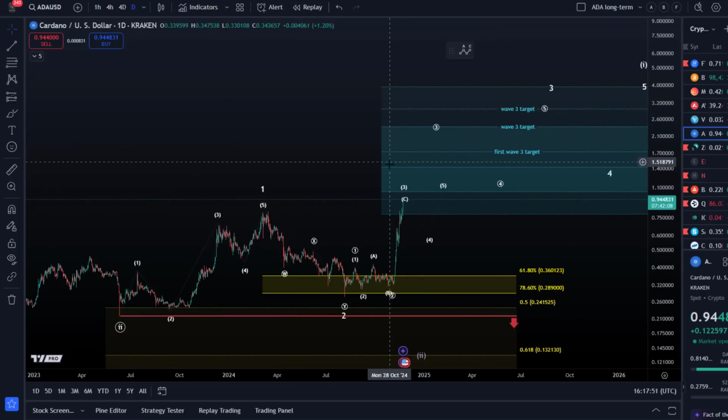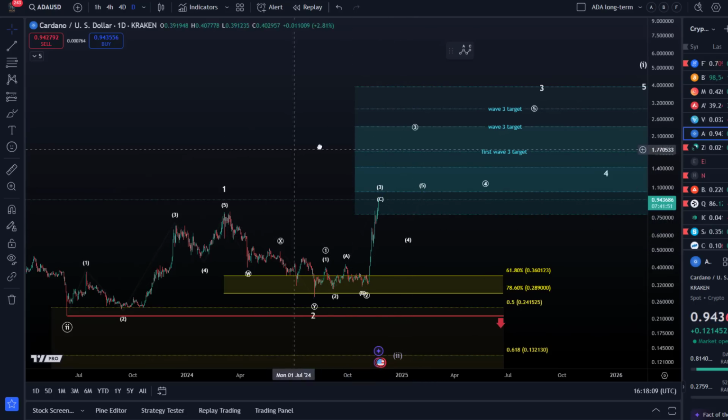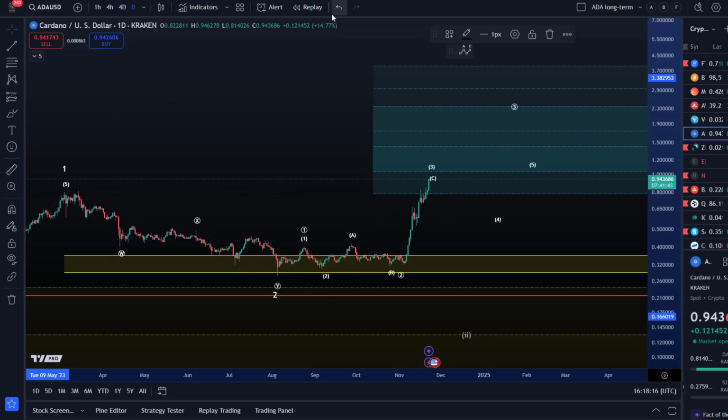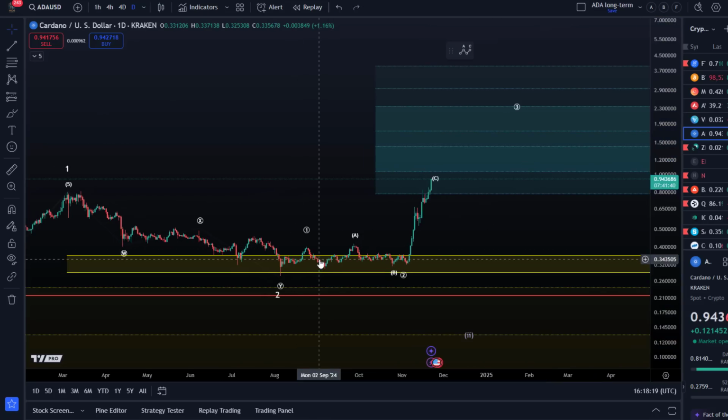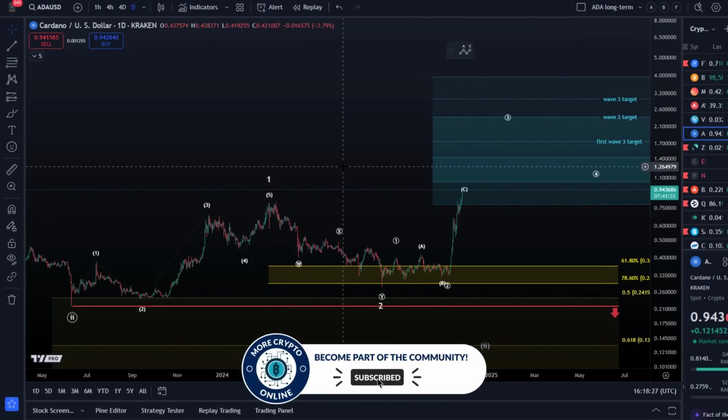The main problem in this scenario, and that is a big problem, is that the base down here is all corrective. It's all corrective, which means this can't really be a third wave. I hope that's clear, because this here looks like a 3-wave move up, and that's a big problem. Let me delete the micro there. I want to explain that to you.